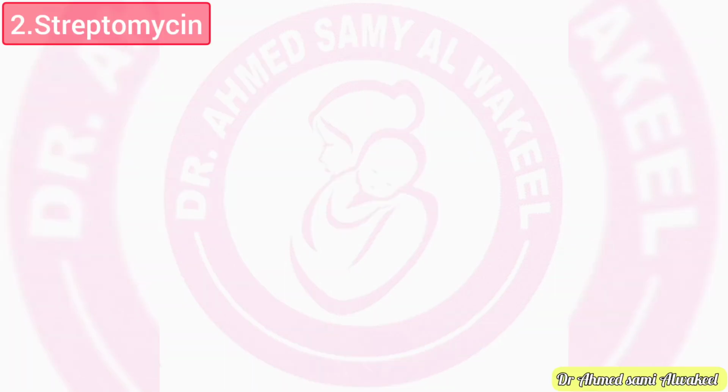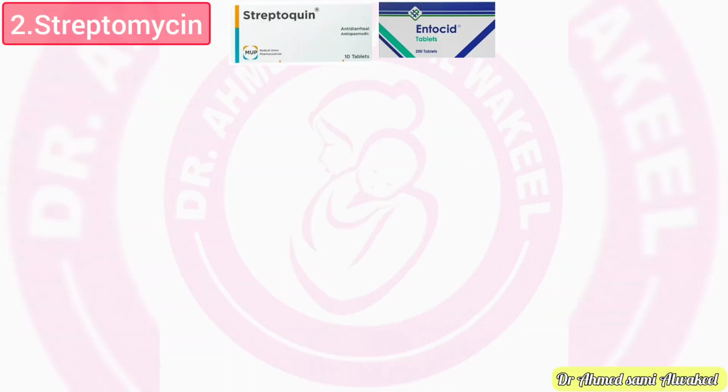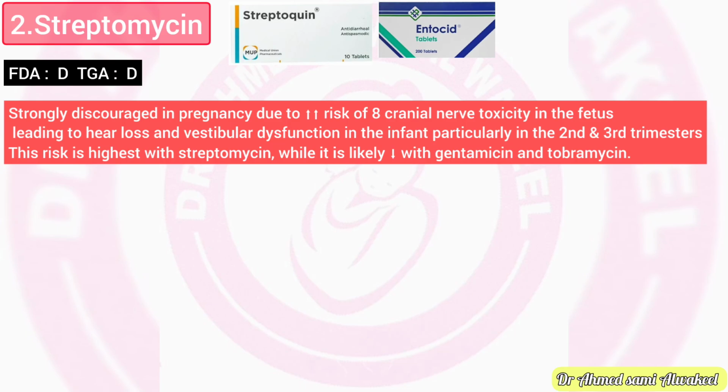2. Streptomycin, Streptocaine and Entocid tablet. FDA, Category D. TGA, Category D. Strongly discouraged in pregnancy due to association with an increased risk of 8th cranial nerve toxicity in the fetus, leading to hearing loss and vestibular dysfunction in the infant, particularly in the second and third trimesters. This risk is highest with streptomycin, while it is likely minimal with gentamicin and tobramycin.